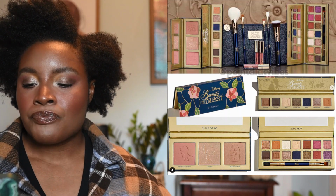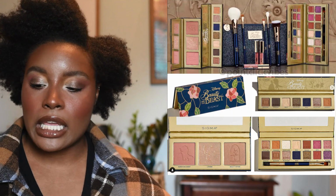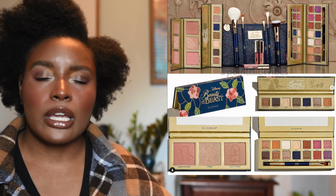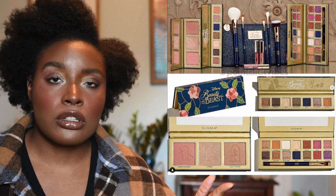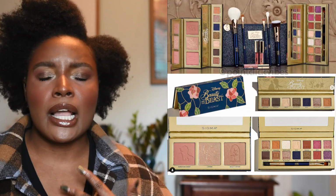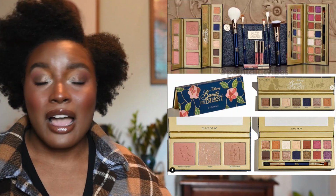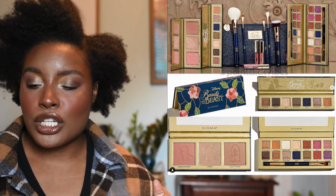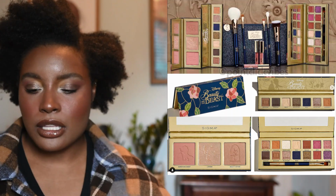For me, the two eyeshadow palettes, I think there's enough depth and variety that if you are my skin tone or even potentially deeper, you'll be able to create looks, whether it's enough depth and the type of depth you like, only you know. But I think you can make eyeshadow looks with those palettes, but the cheek palette, absolutely not. And that would have been the thing that I potentially would have picked up. Everything else I just don't need. So unfortunately for that one, I am going to go ahead and pass.